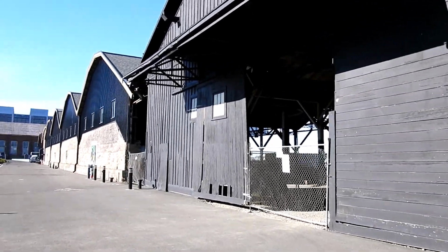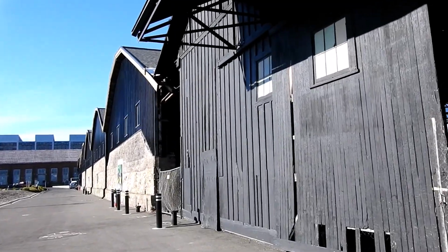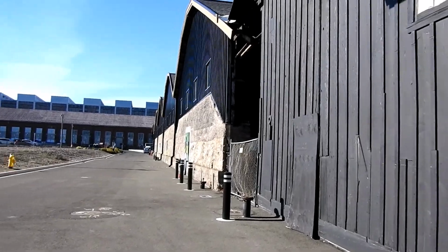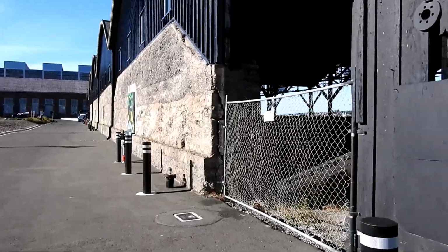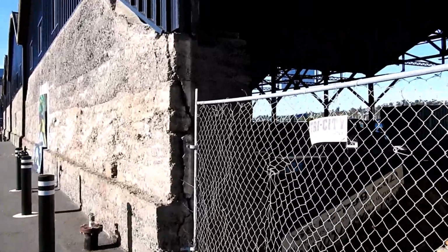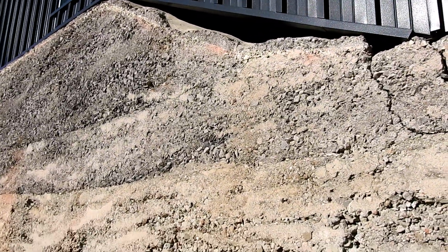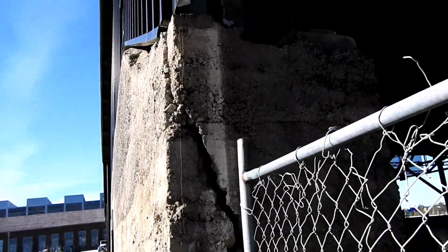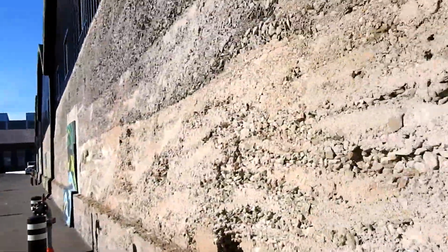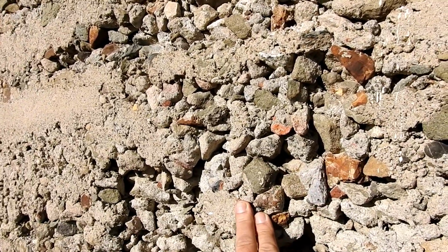And they've mostly been repurposed with all kinds of interesting businesses. There's a gym and brewery. But here's some massive concrete construction, which is, I don't think it was built this way. I think it was damaged real bad. And then they scabbed onto it. But these are thick, probably 4 foot thick wall. Huge aggregate. Seeing a lot of particles of broken brick.